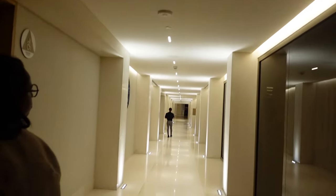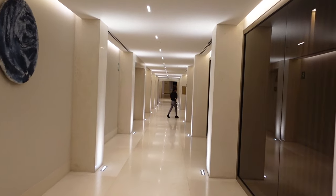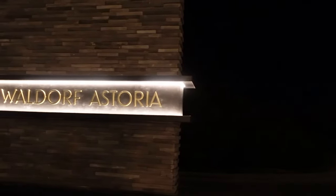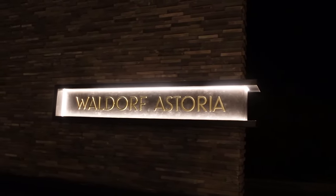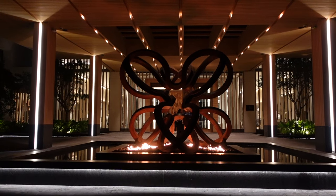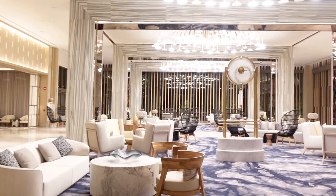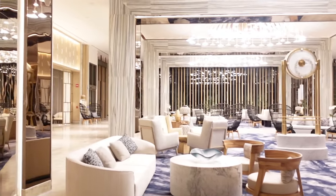Now we are walking over to the Waldorf Astoria. It is nice over there. You can use the spa services, or I highly recommend you just go over there and maybe get a drink in their lobby or something. They weren't open when we went, so both of these hotels are brand new.